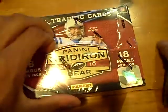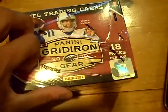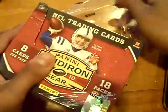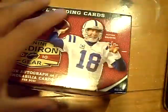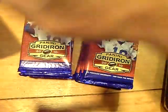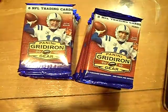Box number one, 2010 Gridiron Gear Football. Good luck to everyone. Looking for some nastiness, but you never know. 2010, it is 33 is the box number on this. Looking for four hits. There's the first stack, there's a second, and there's the checklist to the side.